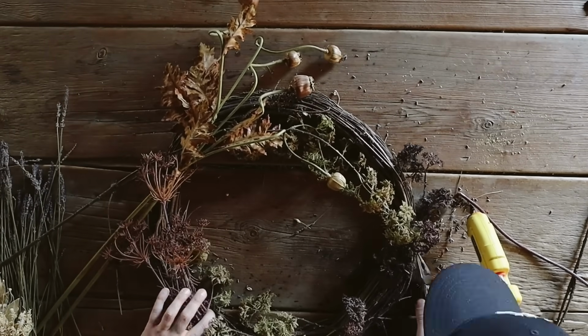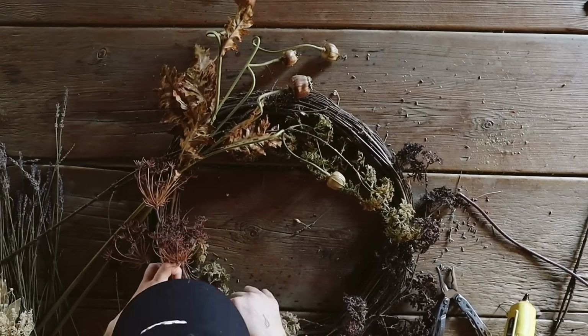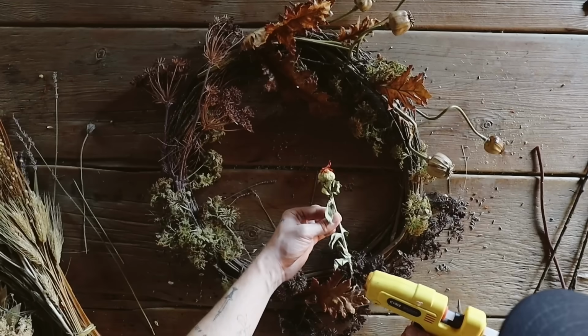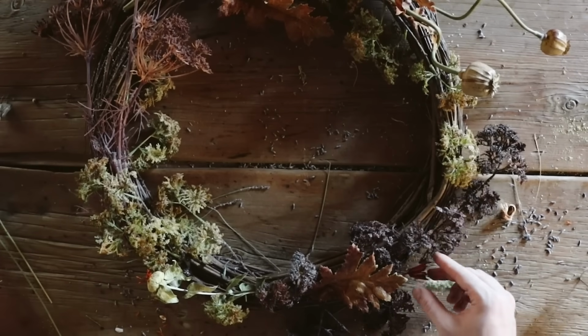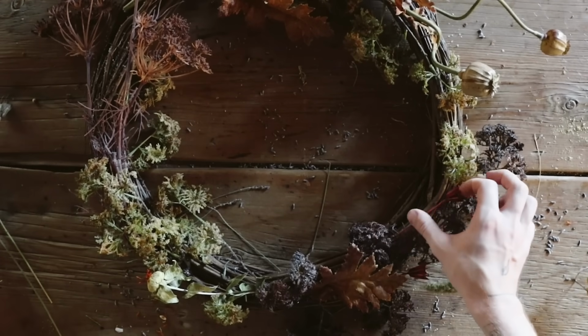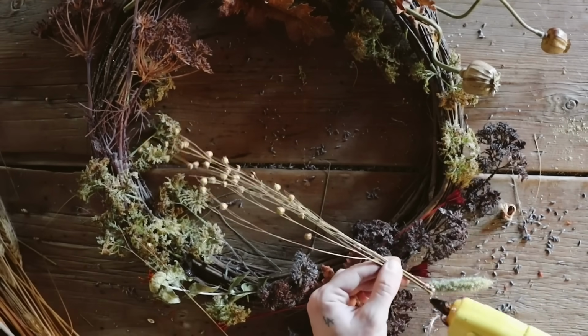It's really kind of challenging to explain exactly what I'm doing on this wreath, because all I did for this first step was lay down a couple of faux floral stems exactly how they came and glued them on. It really kind of filled out the wreath and made it look so beautiful just as is.